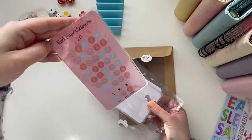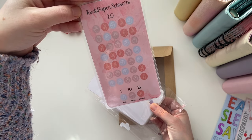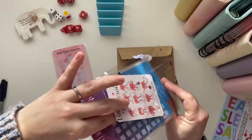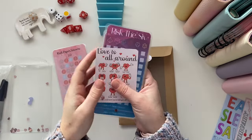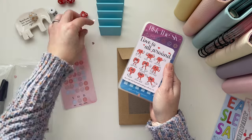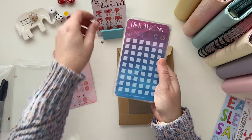So we have got rock, paper, scissors 2.0. So they just save the 5, 10 and 15. I'm not sure how much it saves altogether. But that's that one. Try not to get these hearts over there. Oh, I've got a nice little freebie here. Love is all around. Oh, that's super cute. These hearts, look. Put them on the desk. There we go. Ah, that's cute. So that says 45, so that's a little bit freebie.